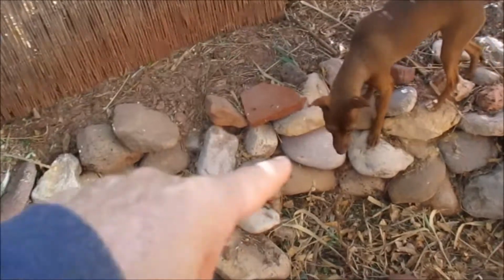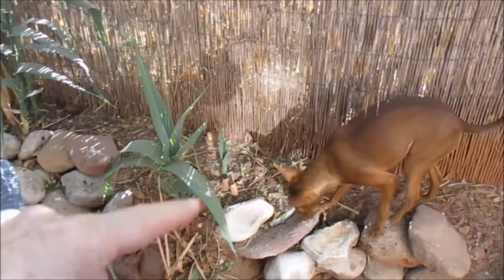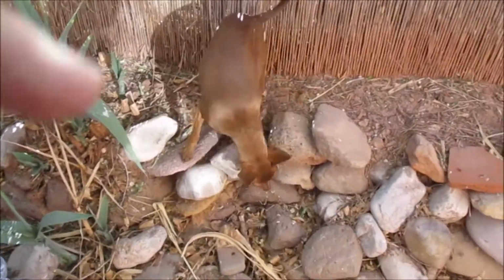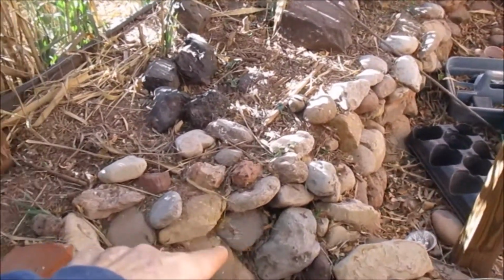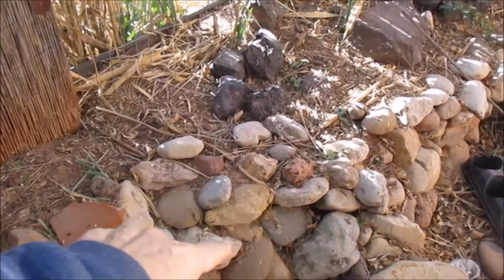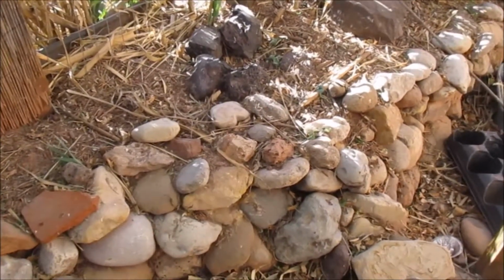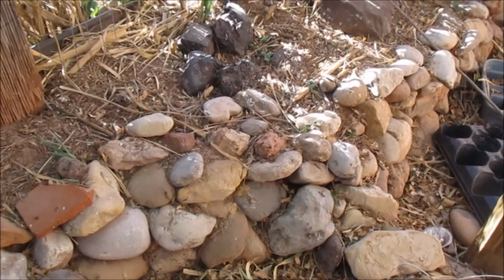Now she's got a rattlesnake shot. I don't have to be so worried about her. She got her first one and her booster. So that's pretty good. I do want to get rid of these rocks. And plus, we're having more scorpions, and that makes a habitat for scorpions. I get all these critters around here living.